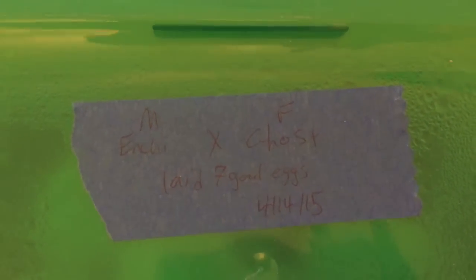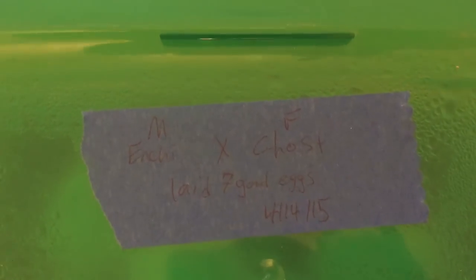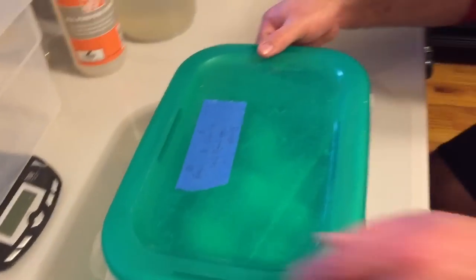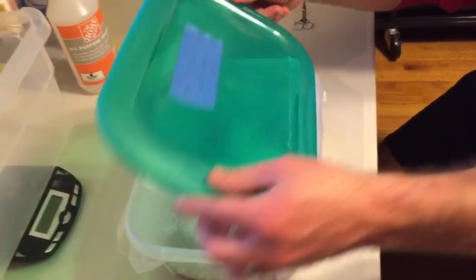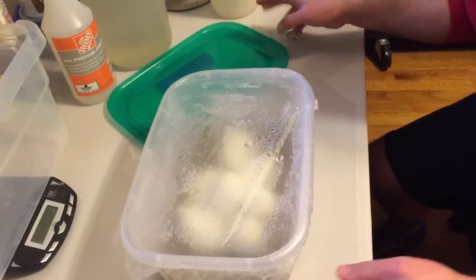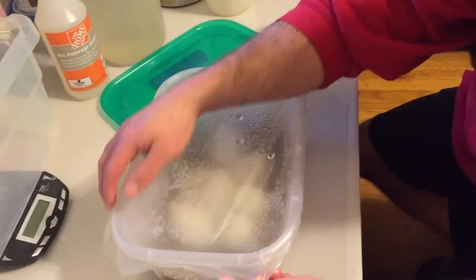Today is, if you can see on here, I don't know how well you can, my Enchi male to my female ghost. So everything that we get in here is 100% het ghost. My goal is obviously to hit these Enchi het ghosts. I will probably hold back a male and female Enchi het ghost if I hit on both. Hopefully I hit enough that I can sell a few too.